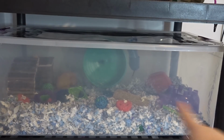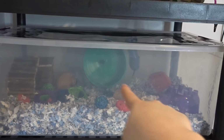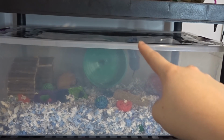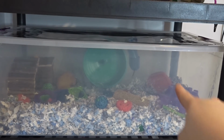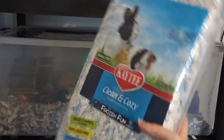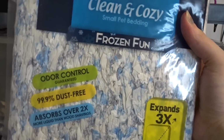So moving on from that, you can see quite a few chew toys throughout the cage, and this here is a little tunnel so she can climb through there and hide in there. And you can see her water bottle in the back, and then there are two hides right here. There is this purple igloo, and then there is an orangish color Living World hide. And her bedding right now is the KT Clean and Cozy. This here is currently the bedding I'm using in her cage, the KT Clean and Cozy Frozen Fun.